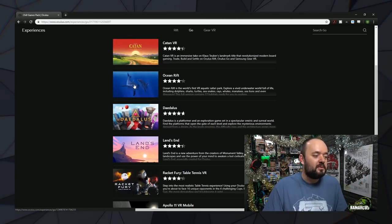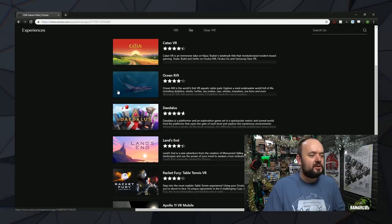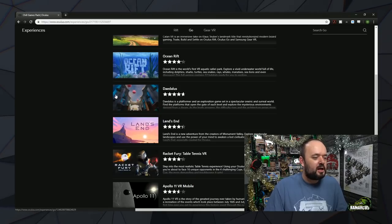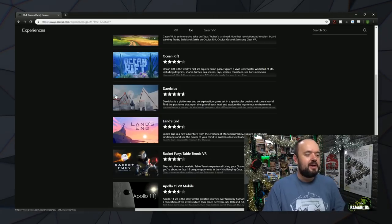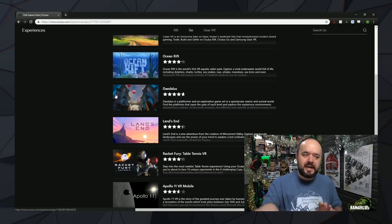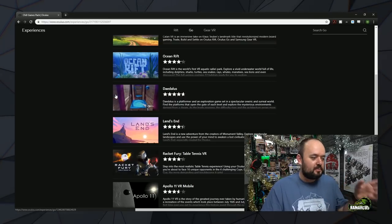Ocean Rift is probably one of those great apps for showing people VR for the first time because there's not a lot of interaction. There's a little bit, but it's mainly underwater fish and whatever all around you. Really good high quality stuff. Daedalus is like, what would you call it, a puzzle platformer where you point the controller and float from platform to platform to get around. It's really well done and looks really good as well, so worth getting.